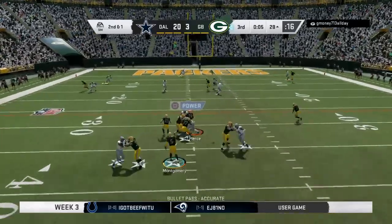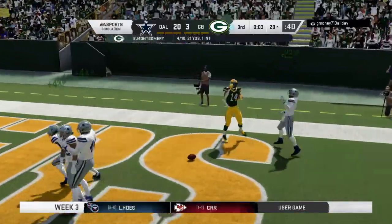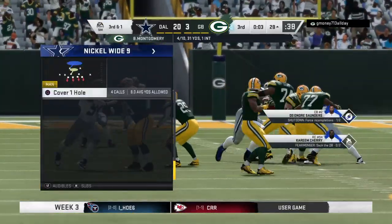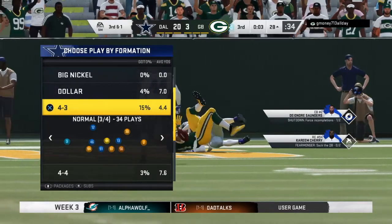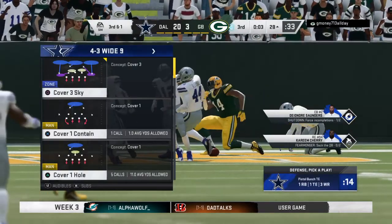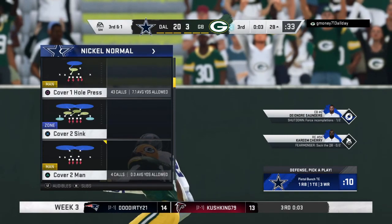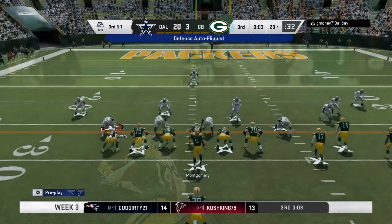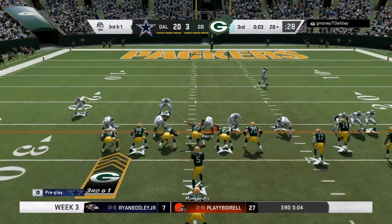Back to throw. Montgomery looking for the end zone. And that's going to be incomplete. Good effort there, trying to take a shot, but it's third down. This will be play number 8 here on the drive. It's third and a yard.